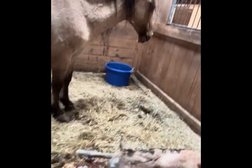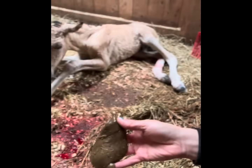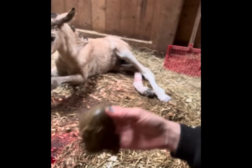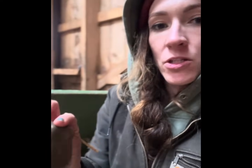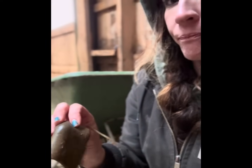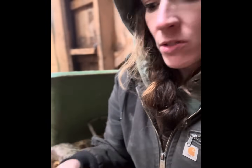Okay, so he's just gonna try to get up, and I want to show you guys this. This is the hippo mane. It is kind of like a rubbery, gooey, gross kind of thing. If you have a foal and you find this, it's just basically a collection of debris from when the foal was in mama, in the placenta. It's not part of the placenta. It's just kind of something that floats around in there.